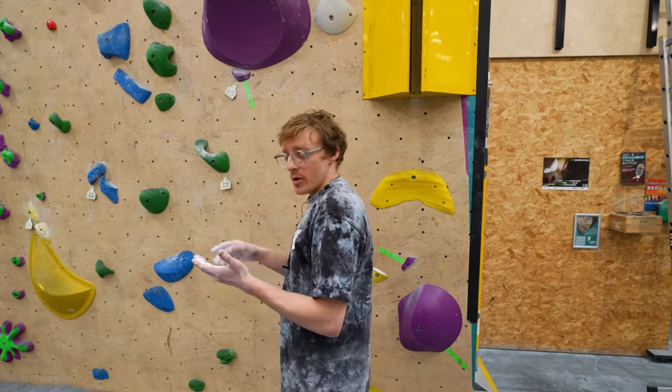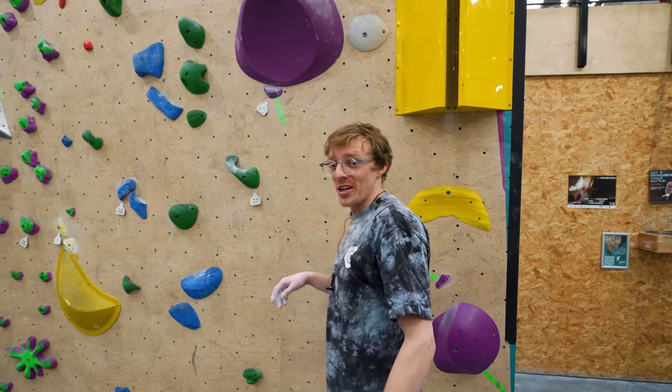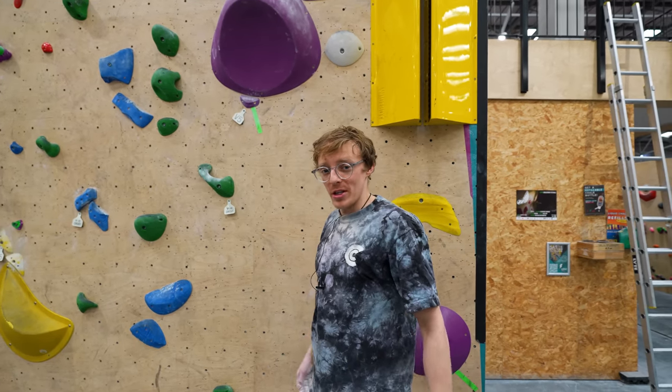Focus on the sequence you're doing and just focus on doing each of those steps with the right timing. If you try and rush it, you have to rush it. If you focus on the timing, it doesn't feel like you need to rush anything.